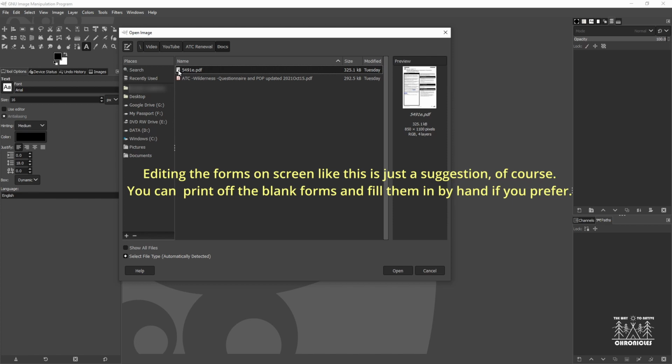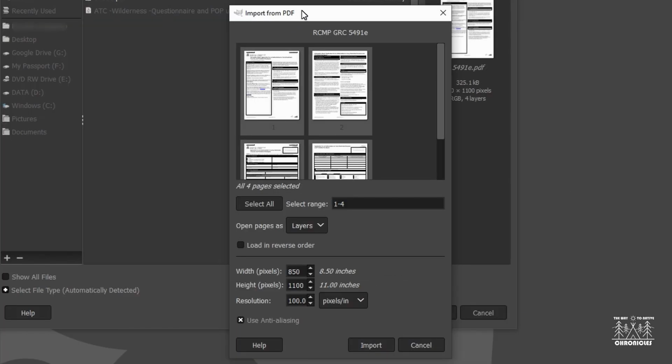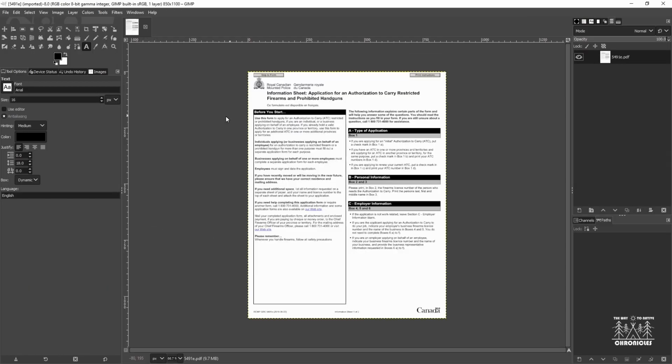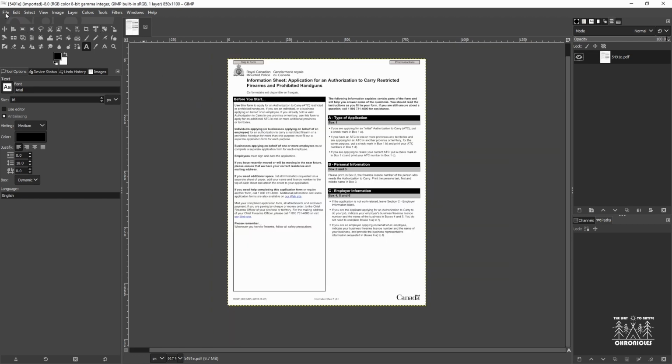So the first one let's take a look at is this 5491E PDF. When I double click it, or just click it and click open, what you'll see next is that this GIMP editor is very smart and knows how to take apart these PDF files. And if I was to bring up this first one, I can bring up one page at a time, which is what you really want to have happen anyways. Okay, so I can see this page, and you can see the first page in that form is just instructions, which you'll do well to read, and give you some tips on how to make sure your application goes through smoothly. So refer to that as you need to, and let's open up the next page.